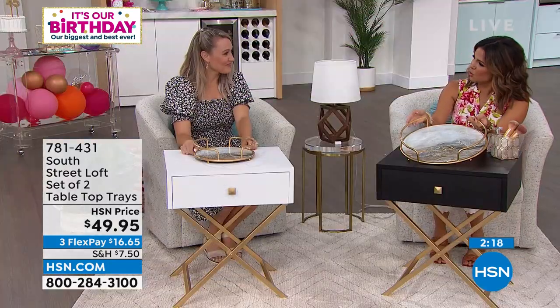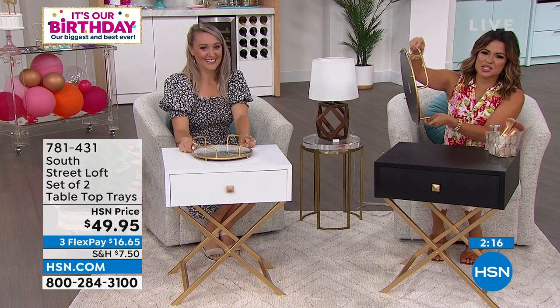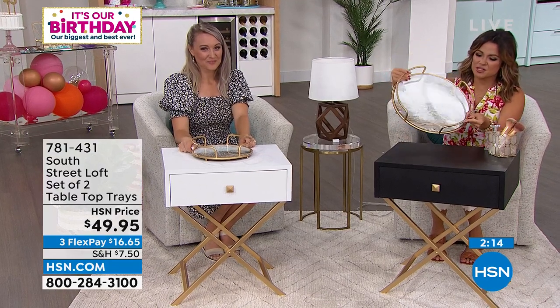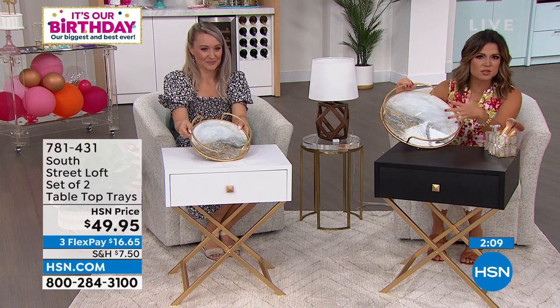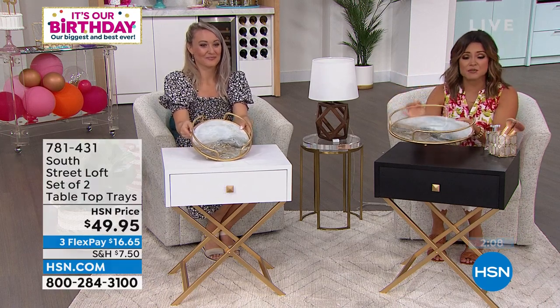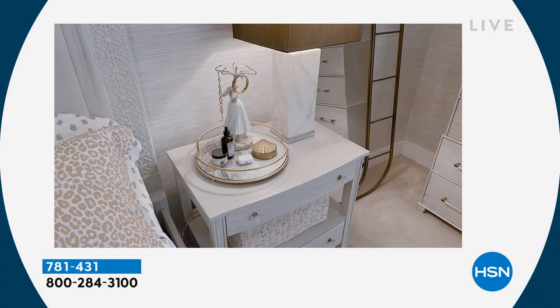Exactly. We have photos from your home, I believe, to give some inspiration to everyone so that you can see all the different areas you can use it. And the colorways, we have white and cream and gray and taupe, so it would really fit into many different areas of the home. So let's walk through some of these. Tell me about this one.